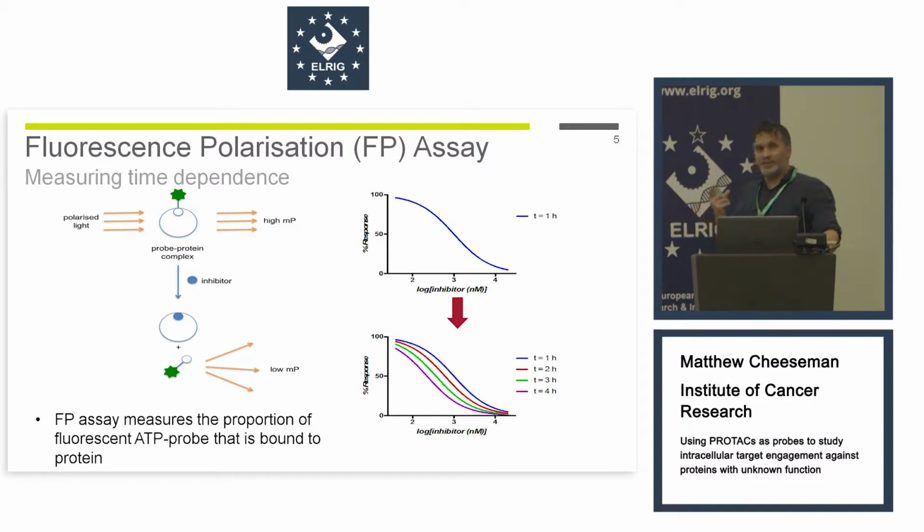So HSP70 is an ATPase, but it also has very, very high affinity for ADP, which makes functional assays quite difficult to do. So what we've been using for many years is an FP assay. If you're a chemist, you like FP assays because there's no antibodies involved. It's very much a chemistry-focused process.